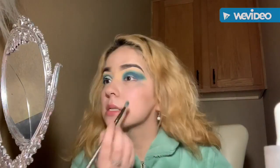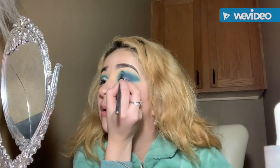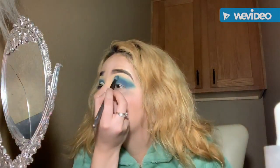It looks a mess, trust me, I know. I was freaked out, that's why I didn't want to come back on here until I had a little bit of proof that it gets better. See, it gets better. It looks like this to look like that. But yeah, there we go. Now we lost the definition of the blue. So what we're gonna do is go in with the blue.